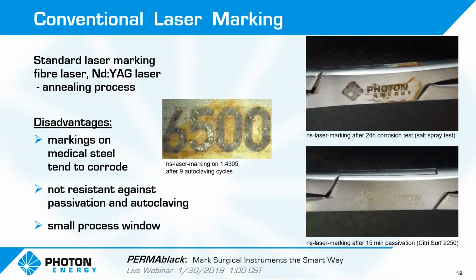We spoke about what happens at the manufacturer. Now let's speak about the end user. Many hospitals and clinics suffer from these issues. Instruments must be cleaned and sterilized after each use. Sterilization is done in an apparatus known as an autoclave, and it is this autoclaving process which again affects the laser marking. The marking does not corrode, but it does lose contrast.